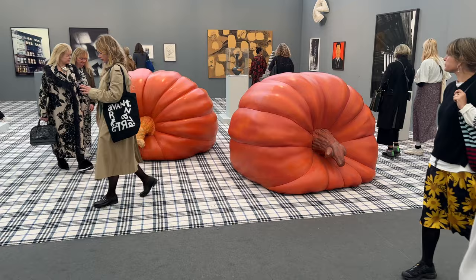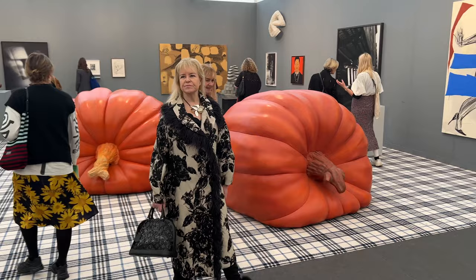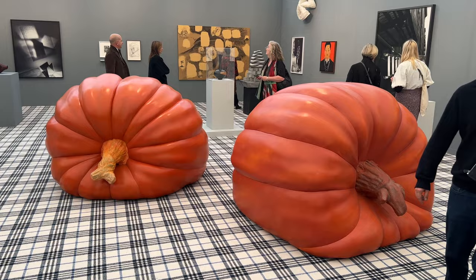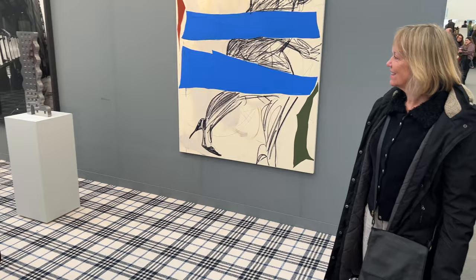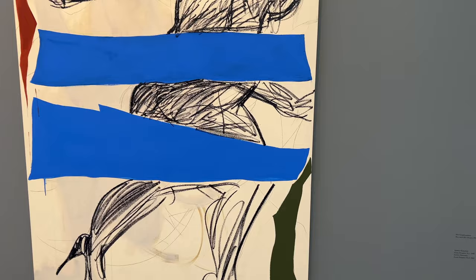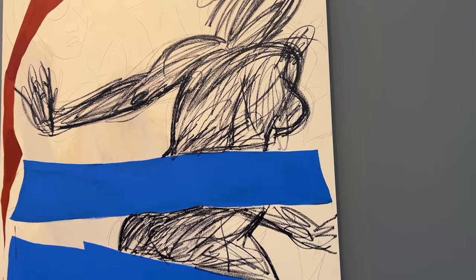Over here, some giant pumpkins. How could we possibly have an art fair without a few giant pumpkins? Look at them. Aren't they wonderful? There's nothing like a giant pumpkin, and that's what keeps it fun. Oh, it's a main stand prize. I guess the stand got a prize for what it looks like. Probably deserves it. What's happening down here? Oh, no. Anthea Hamilton was the giant pumpkin.